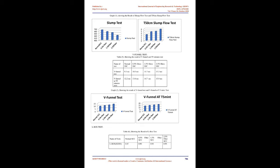Water. Water used in SCC is 160 kg/m3 to 200 kg/m3 according to the durability required. The water-cement ratio used in SCC is 0.3 to 0.4, and we used a 0.4 water-cement ratio to achieve the desired strength and workability. Coarse aggregate.